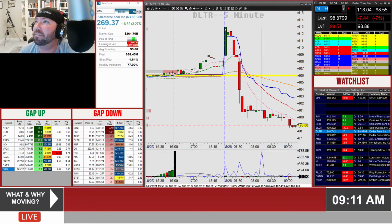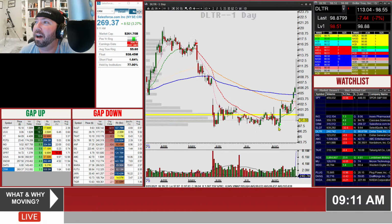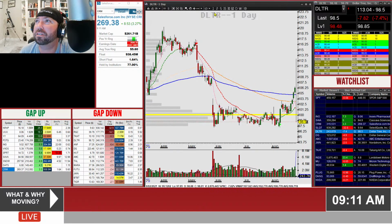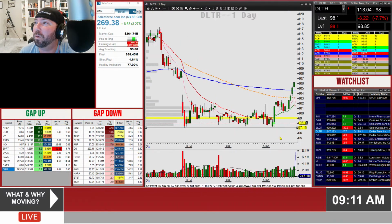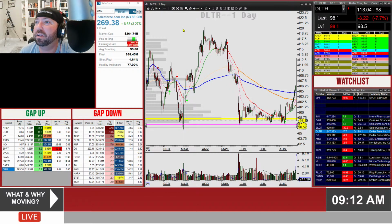Dollar Tree already finds itself on the way down. I do not like this at all. I don't really understand how I'm going to even conceive playing this stock today. But there's a really obvious downside level right here at 97.15-ish to 97.50. So we're going to be watching that heavily. If it loses that, then maybe we get continued selling. But we've got some levels right below that in close supply there and there.